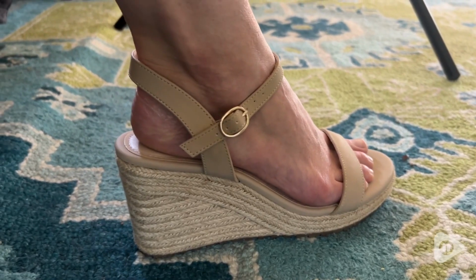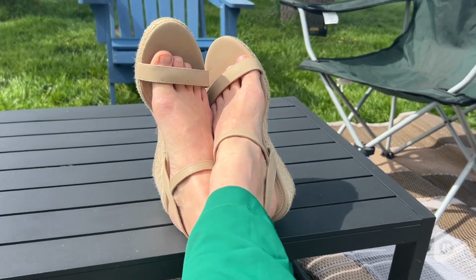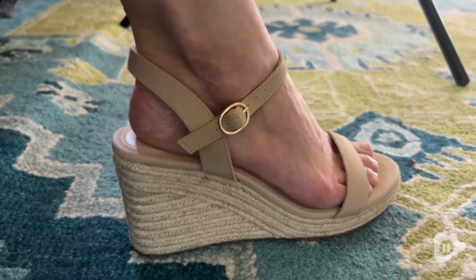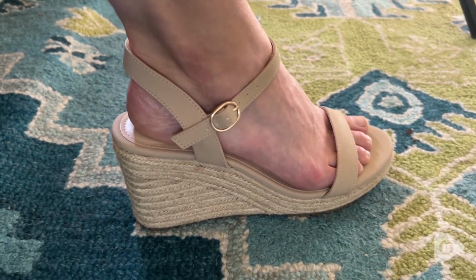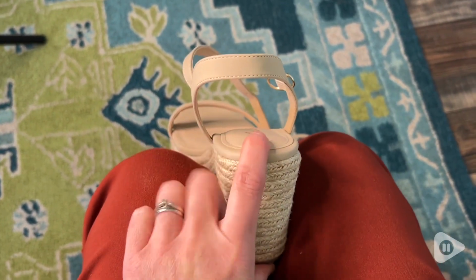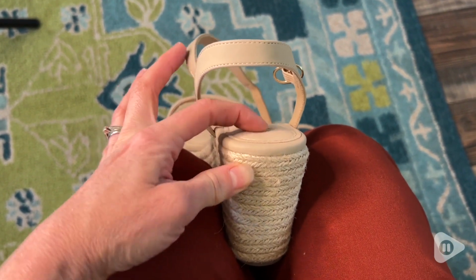I wear a 7.5, and that's the size that I got, and I would say that these are true to size. They fit me really perfectly. The ankle strap is not uncomfortable, and I love, of course, that it has a little bit of elastic on the side, so it gives you that give as you're walking so that they're not pinching your ankles or anything like that. There's a good amount of padding in the heel so it doesn't stress your feet out as you're walking, which I really appreciate.